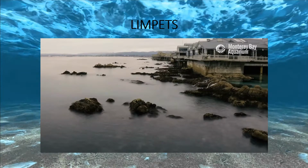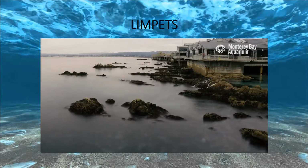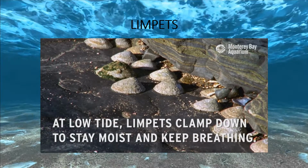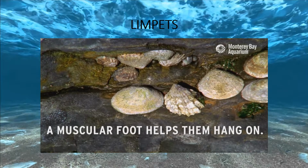Limpets. At low tide, limpets climb down to stay moist and keep breathing. Muscular foot helps them hang on. When the tide comes in, they scour rocks for algae.